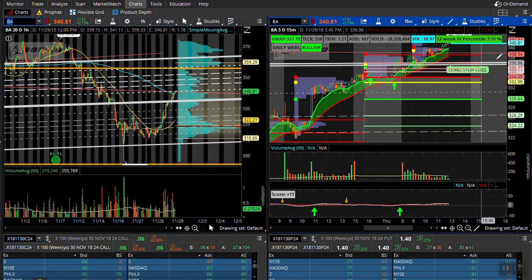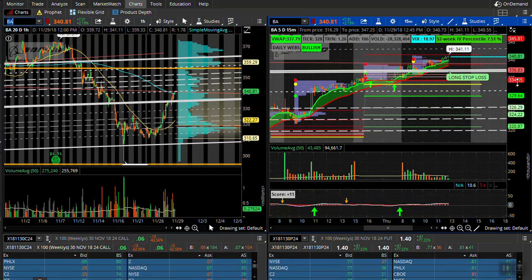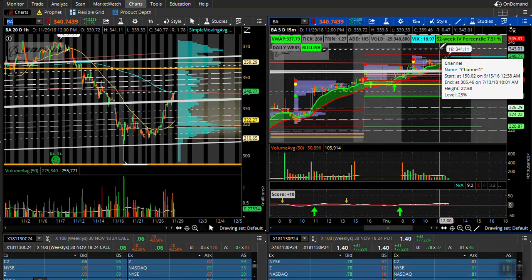Looks like we're going to have a continuation rally into the close on a lot of these. So it has a Venom line resistance around the 341.33 area. So it might be stopping out right here for the day. But yeah, this next level is the 343 area. I think it's going to close around the 343 area. So we'll see what happens.